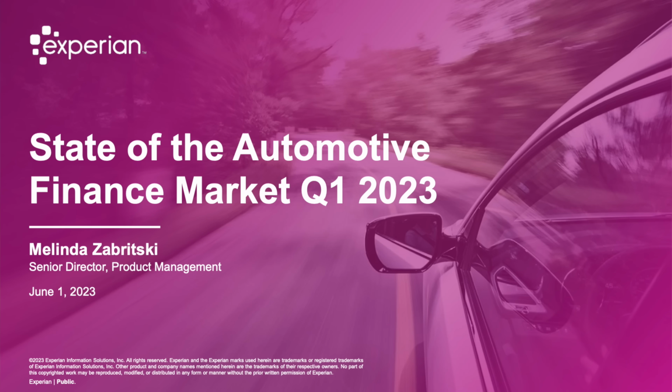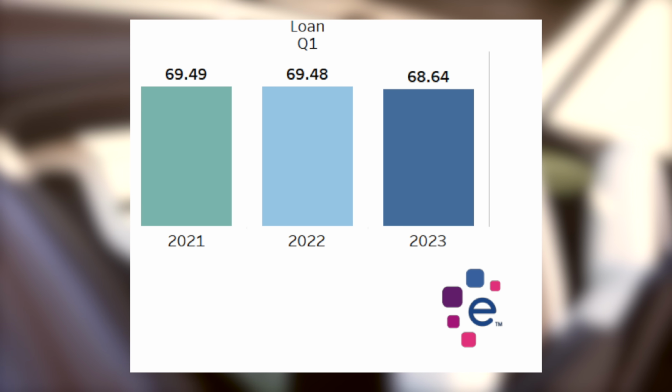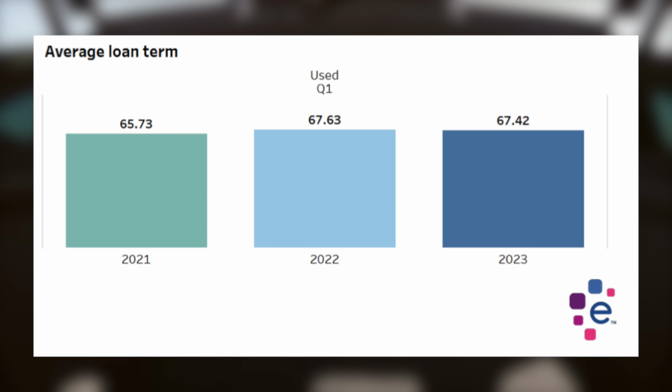According to the Experian State of the Automotive Finance Market Report, the average auto loan term has been around 69 months for the last couple years for a new car. For a used car, it's around 68 months.